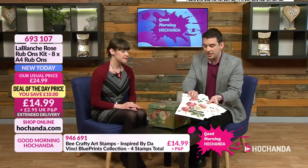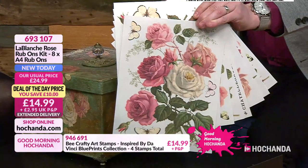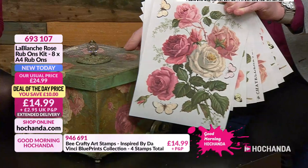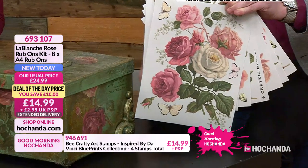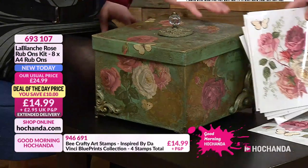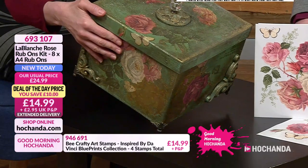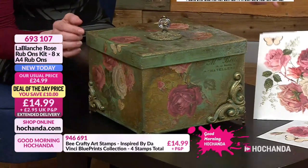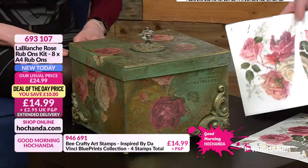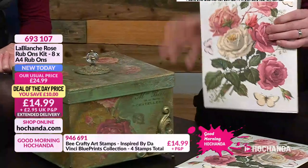The rub-ons that you're getting are beautiful. You're getting eight of the rub-ons in total for £14.99. And I'm guessing you can create said box. Look at that. Now, we're already a third of the stock gone. These are really nice and easy to rub on. Look at how vintage it looks. It really changes the look because of how it's been gone over with some paints and whatnot. So I suppose you can age them if you wanted to. Absolutely. But you can do so much with them.